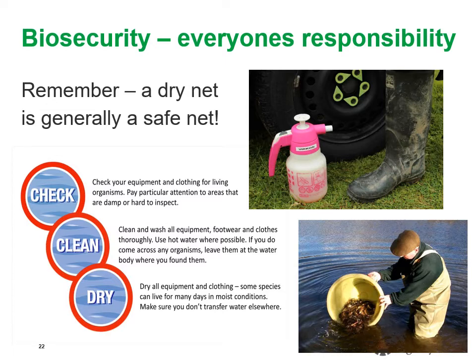If in doubt or you don't have time, then you can use disinfectants which can help kill off pathogens, but always adhere to the instructions and contact times. Don't forget that biosecurity includes the introduction of plants too. So if looking at new marginal planting or introducing floating islands, seek advice and always obtain them from a reputable business.